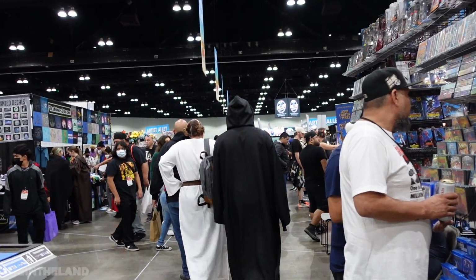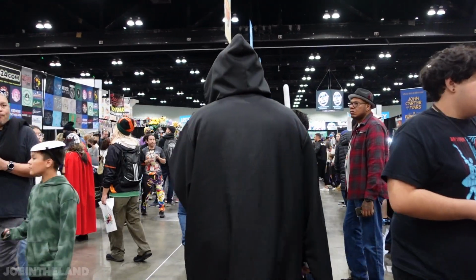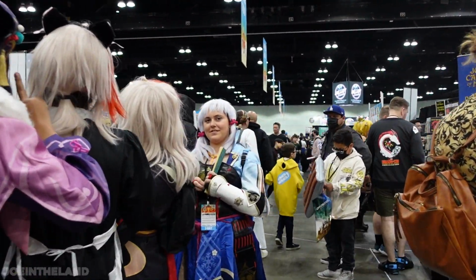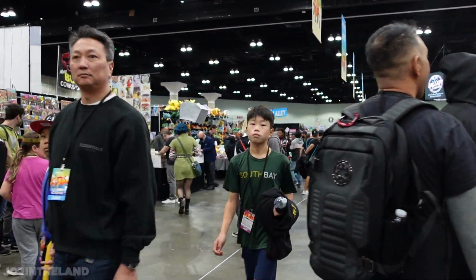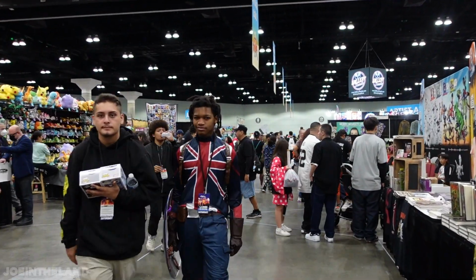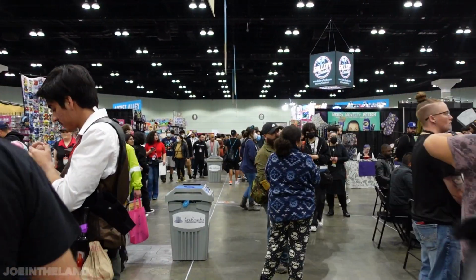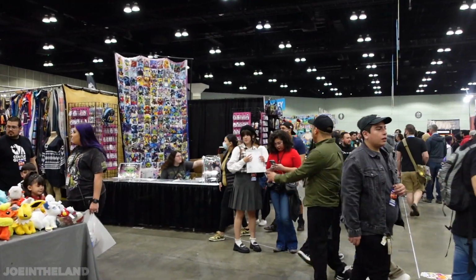And now we're going to one of the aisles here, one of the bigger aisles. A lot of vendors. It's so hard filming these sometimes. You want to walk in a straight line, but there's just so many people. Cool looking Captain Britain. Yeah, I really want to walk in a straight line, but I just end up zigzagging for the people.